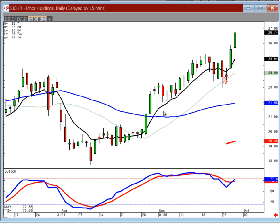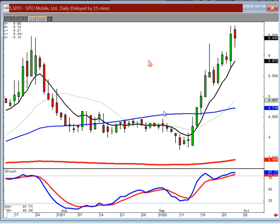ICHR, same scenario. Notice our doji gap up through this resistance level, showing you a lot of strength. So the best friend signal is a very high-powered signal in the left-right combo. You can see where the left-right combo occurred in situ. I know that there's been a lot of people trading this in the chat room. Very simple analysis.